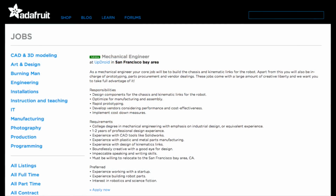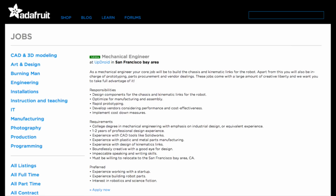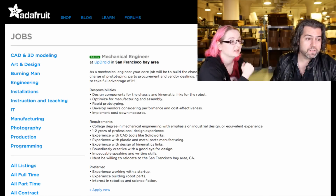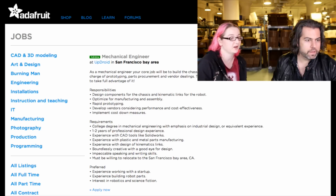This week, if you're looking for a cool job, the job is a mechanical engineer at Updroid in San Francisco. Your role there will be to build the chassis and kinematic links for the robot. Apart from this, you'll also be in charge of prototyping, parts procurement, and vendor dealings. This job comes with a large amount of creative liberty, and we want you to take full advantage of it. So this is like, want to build robots? Yeah, maybe I want to build robots. Okay, if you're going to build robots, this is your opportunity. It's hard to get a place where you can actually just build robots for a living, and I know there's a lot of people.